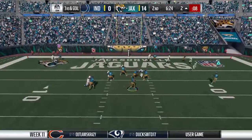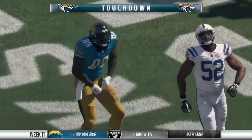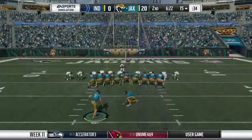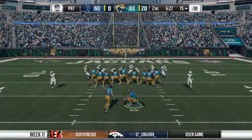Kaepernick looking to throw. 3rd and 2. Got his man. It's caught. Touchdown, Jaguars. Mercedes Lewis, his first touchdown on the year. And the Jaguars add on to their lead.